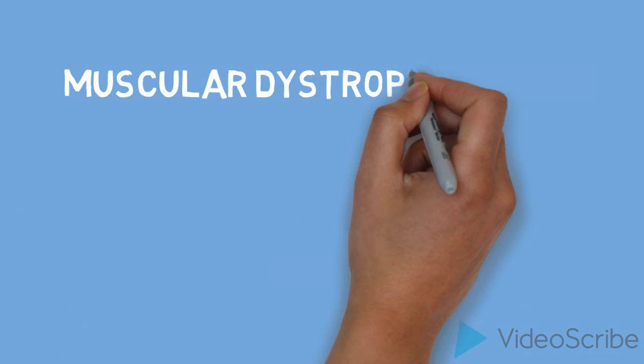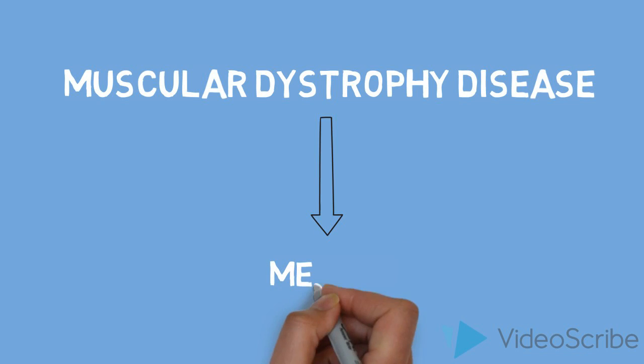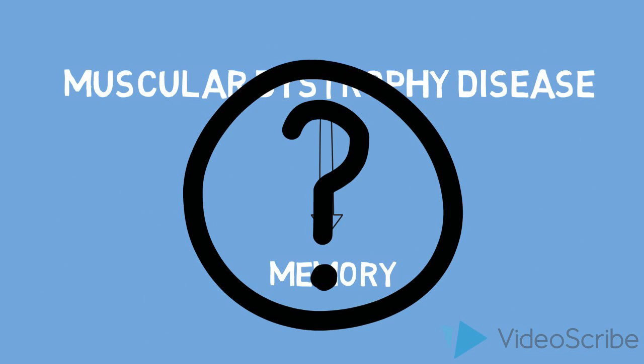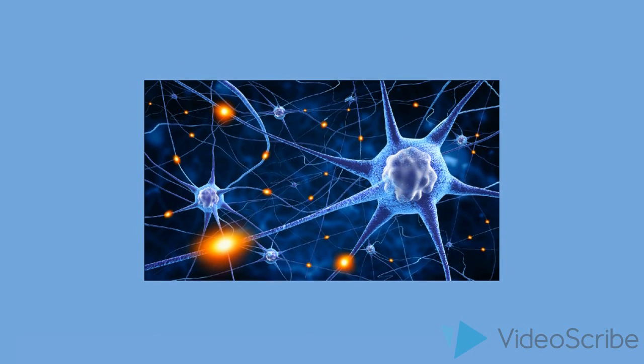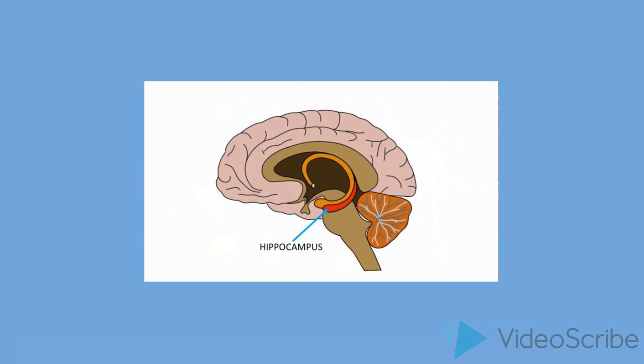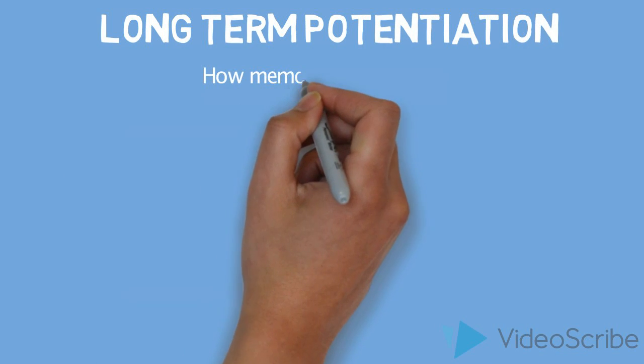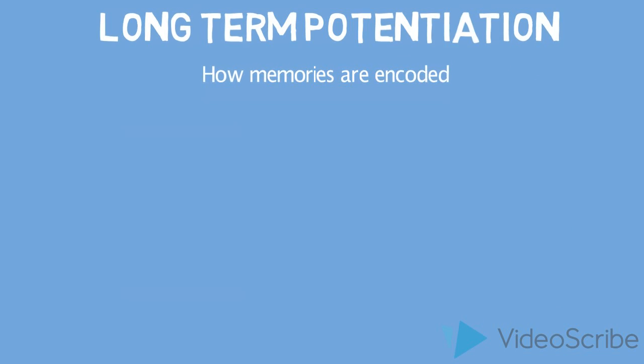So how does DMD, a disease that is characterized by muscle membrane instability, have an effect on cognitive processes such as memory? Let's take a closer look at how memory normally works. In general, memory can be considered a vast interconnection of synapses, and the hippocampus is the primary location in the brain for these memory processes. The brain is constantly changing and adapting. These neuronal connections can be strengthened through a process known as long-term potentiation. It serves as the primary biological mechanism to understanding how memory encoding and storage works.